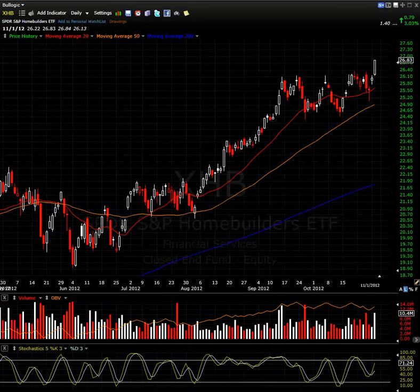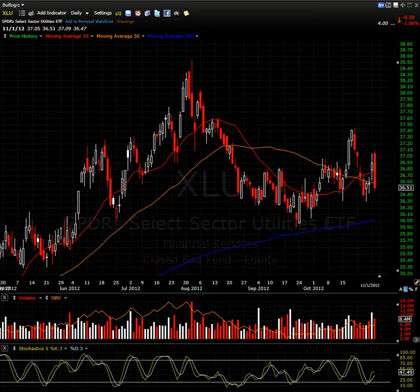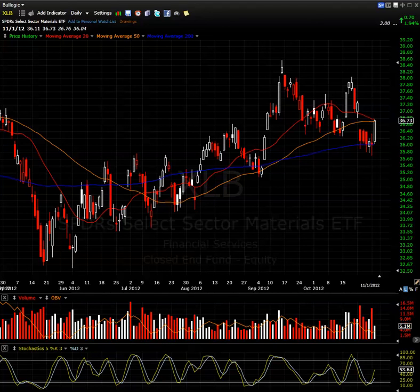Looking through some sectors, home builders, very strong here. We were looking for this breakout. It pulled back a little bit to that 20-day moving average, and it was able to actually break out today. Nice finish on the highs, up 3%. Energy, not bad. Kind of a weak showing here, still based under that 50-day moving average. It's going to be a tough resistance to get through. Utilities, down today. We like to see the rotation out of the defensive sectors of utilities and into stronger things like home builders and materials and technology and stuff like that.